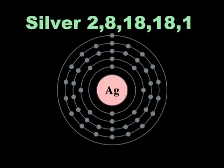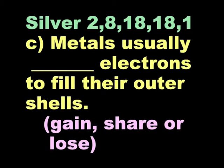This is silver, element 47 in the periodic table. It has just one electron in its outer shell. It is a typical metal, but like all elements, desires a full outer shell to be stable. So do you think silver will lose its electron, share its electron with others, or gain electrons to fulfill its need? So complete and copy our third metal fact, shown in yellow.